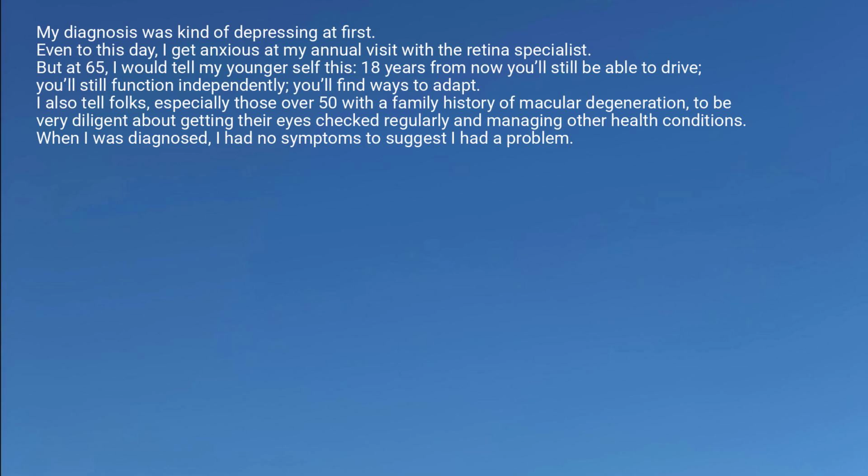My diagnosis was kind of depressing at first. Even to this day, I get anxious at my annual visit with the retina specialist. But at 65, I would tell my younger self this: 18 years from now you'll still be able to drive. You'll still function independently. You'll find ways to adapt. I also tell folks, especially those over 50 with a family history of macular degeneration, to be very diligent about getting their eyes checked regularly and managing other health conditions. When I was diagnosed, I had no symptoms to suggest I had a problem.